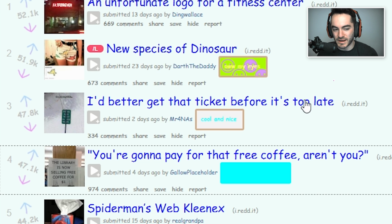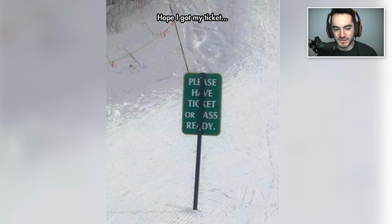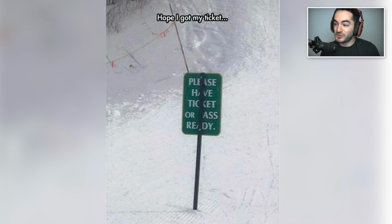Who put that sign together? I was like, yeah, no, that's fine. I better get that ticket before it's too late. I hope I got my ticket. Please have ticket or ass ready. We got alternative methods of payment here. If you don't have any cash, just show me that ass. We don't discriminate here against people who don't have the funds to pay for their ticket, okay? Anyone can get a ticket if they try hard enough.